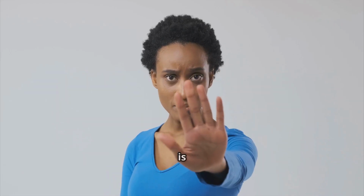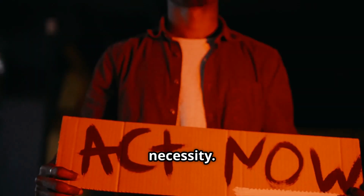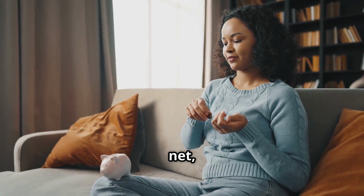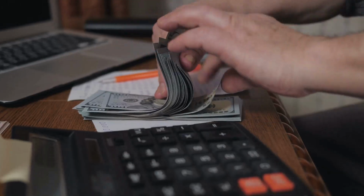The key takeaway here is that an emergency fund is non-negotiable. It's not a luxury, it's a necessity. It's your financial safety net. Your peace of mind in a world that can often feel financially unpredictable.